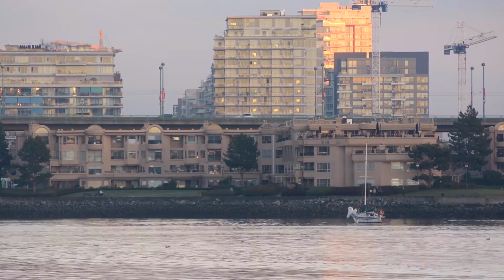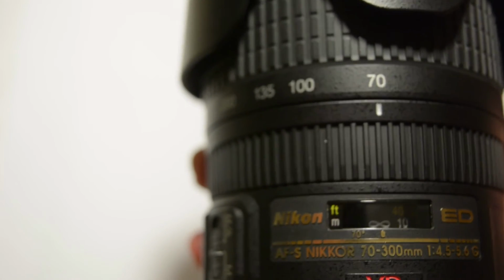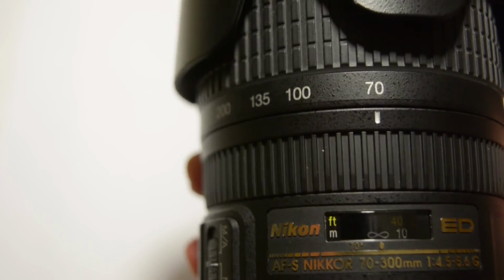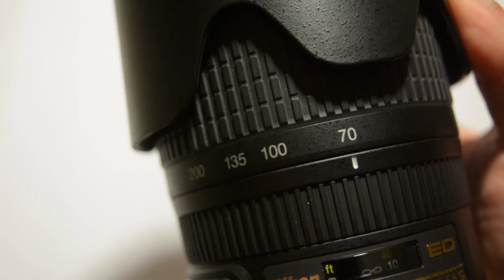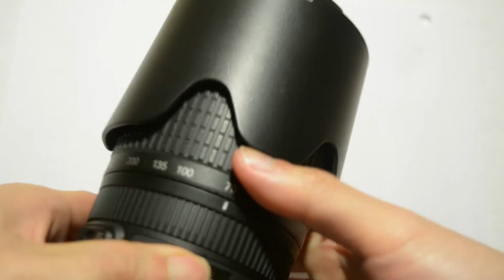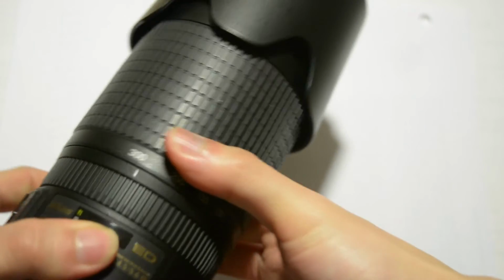Lastly, for my time lapses, I use my 70-300mm Nikkor lens, and this thing is a beast. This as well is super underrated. It's really sharp, and the only bad thing about it is that its aperture starts from 4.5 to 5.6. But this thing is a freaking beast, and it doesn't cost you that much, and it has a pretty good range.